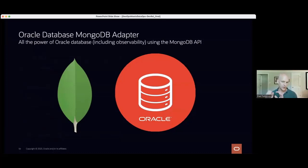So literally, you just take your Mongo application and you swap in the URL that points to the Oracle database. That is it. You don't need any extra libraries, so you can just try it. You can do an A/B test on it. They made it super simple that way. So it's awesome. And you get all the advantages of the Oracle database.